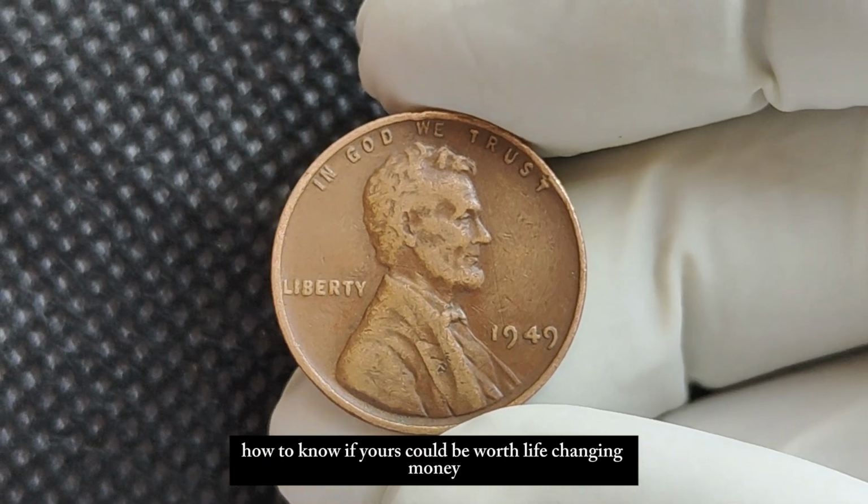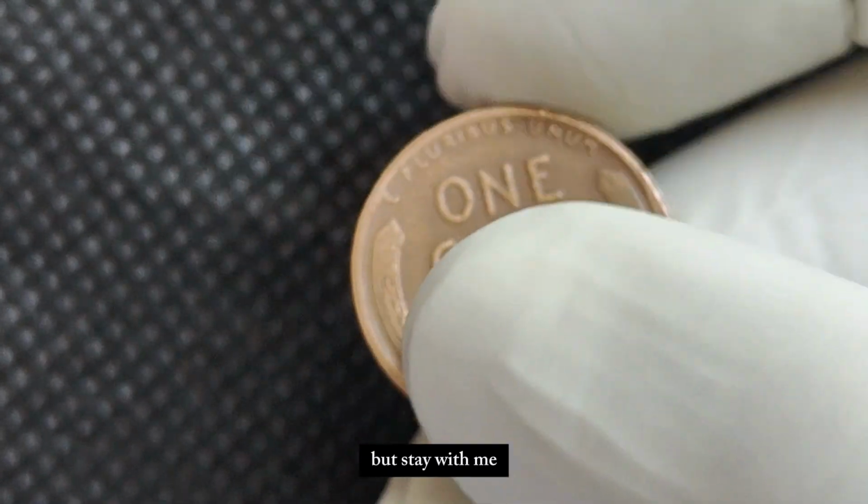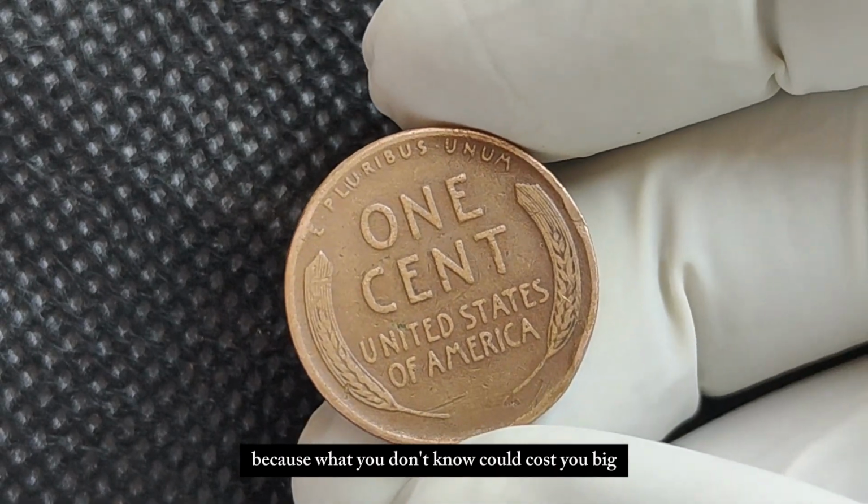Today, I'm going to show you exactly how to spot this rare penny, how to know if yours could be worth life-changing money, and how you can join the elite few who cashed in. But stay with me because what you don't know could cost you big.